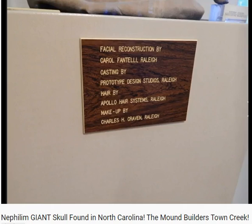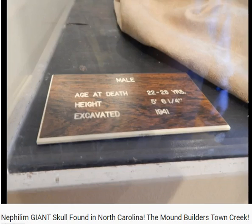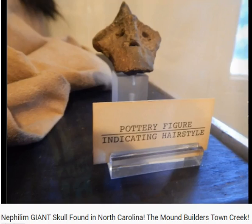This tells you the age, the makeup, who did the hairstyle, all of this. The age of the person was between 22 and 26 years. He's 5'6", which is essentially how tall I am. Remember that height, 5'6", because you're going to be seeing this wall that's built around this mound, and you're going to take a look at how big the mound entryway going in is. And I'm 5'6", okay, guys? So just take a look at this right here.